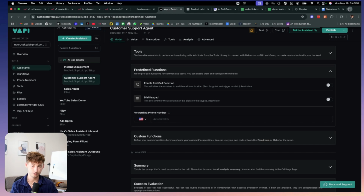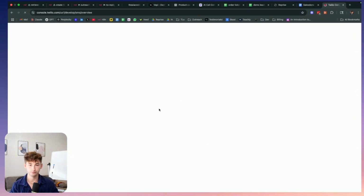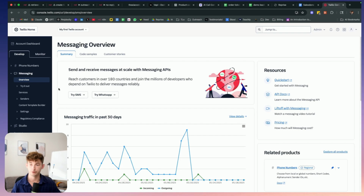Now, if you want to actually hook up your own number, what we use is Twilio. So let's just make sure we're logged into our account right here. Okay, so within Twilio, now the point of this is either buying a number or just using a number you guys already employ. So if you have a receptionist who's using a number that you want to use for your AI agent, you can use that as well. But we're going to be focusing on just buying a number.